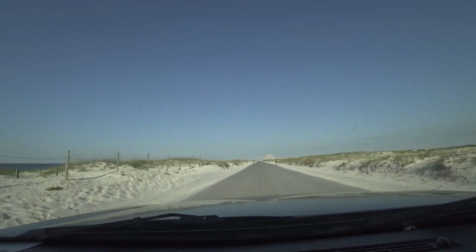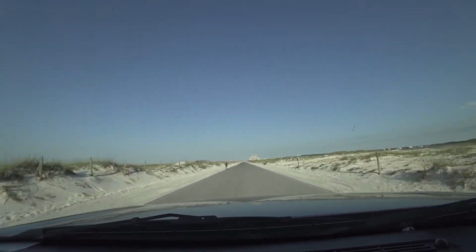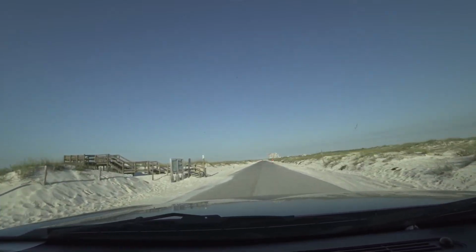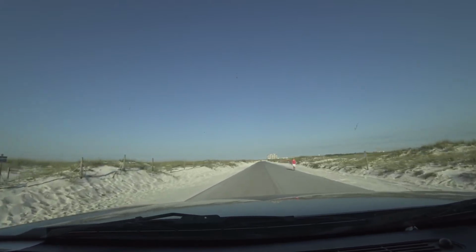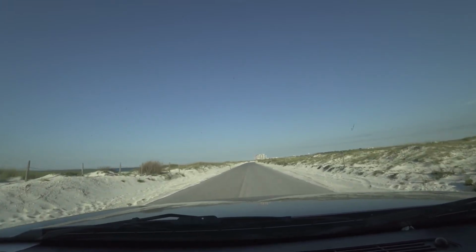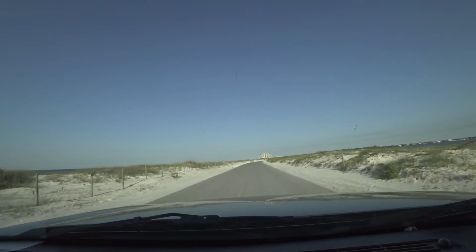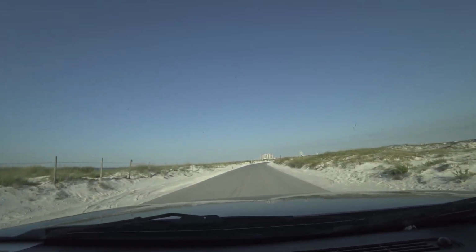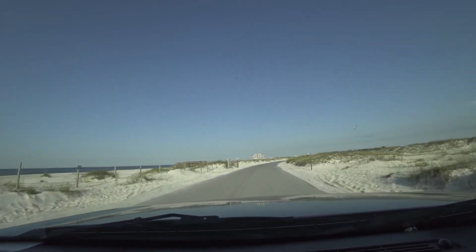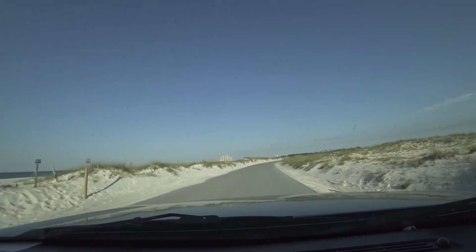Joggers and walkers here. It's a pretty popular thing to do, to come out here right at dawn and walk or run or bike. Great place for it. But personally, if I had my choice, if I was walking for exercise, on the surf line or on pavement, I would pick the sand anytime. I'd rather walk on the sand than walk or run on the pavement.